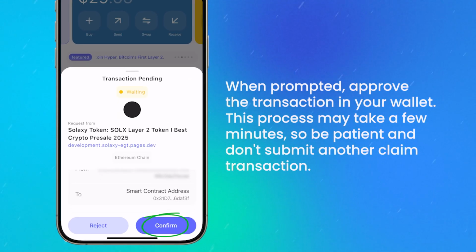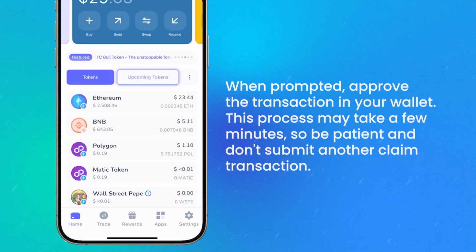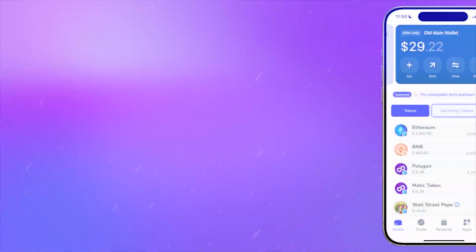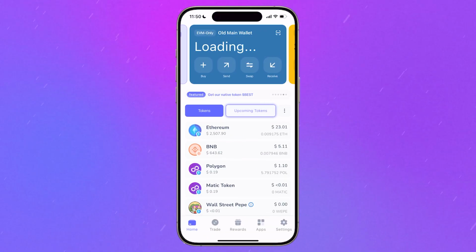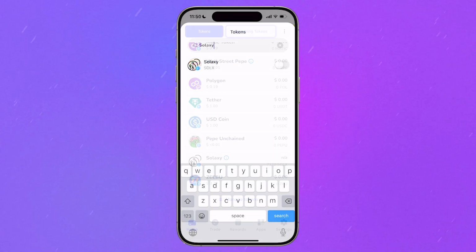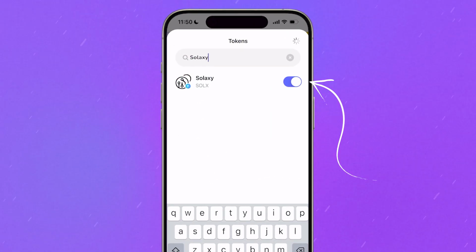This process may take a few minutes, so be patient and don't submit another claim transaction. If you'd like, you can check your transaction status on Etherscan or SolScan. Once your claim is successful, your SOLX tokens will appear in your wallet automatically. If you don't see them right away, you might need to manually enable or import the token.